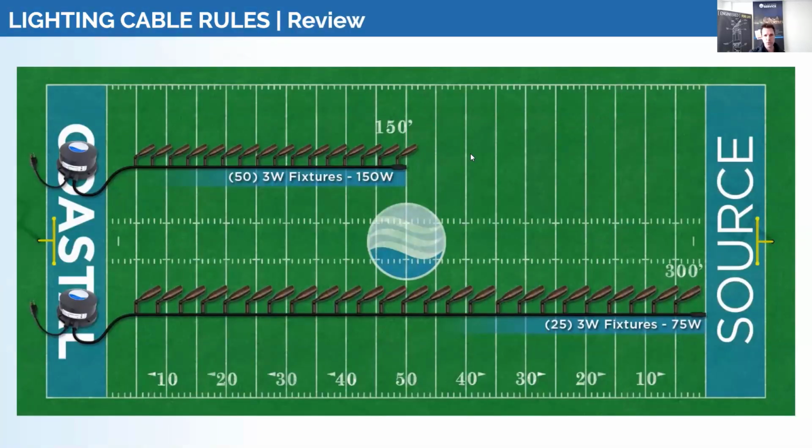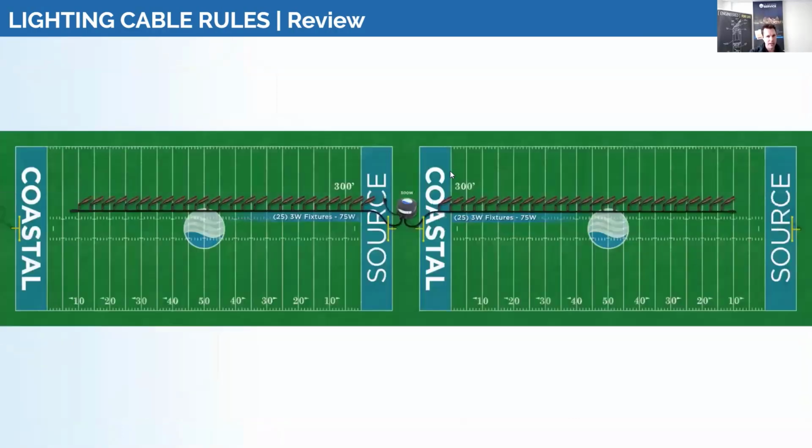Here's a good visual representation. On the left, I've got a 150 watt transformer, and as you can see, I've got 53 watt fixtures in the top example, so I'm maxed out at 150 watts. So remember, 150 watts equals 150 feet. The bottom example, I've cut my load in half. So now I've only got 75 watts. Because I've cut my load in half, I can now double my distance to 300 feet.